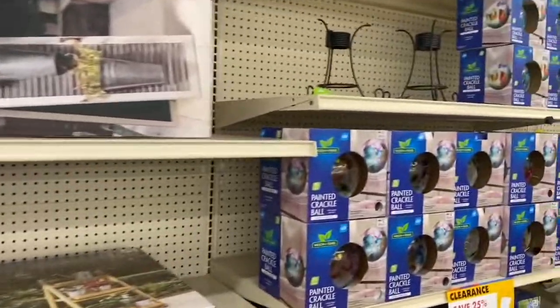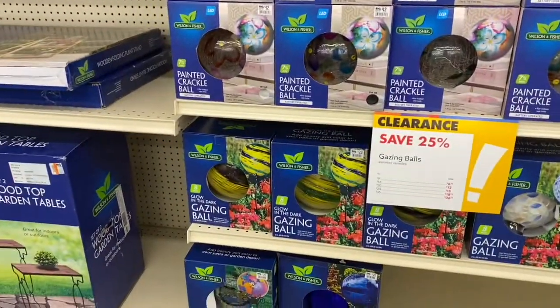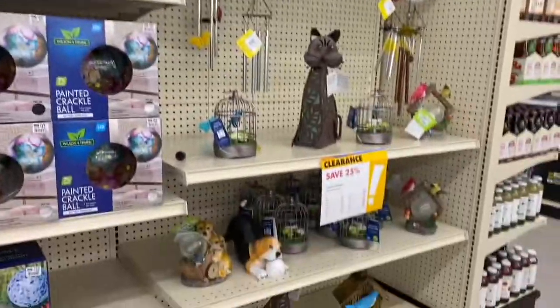So I'm just kind of walking through whatever's left. And here, those gazing balls. Those are also 25% off. And that's what's left there.